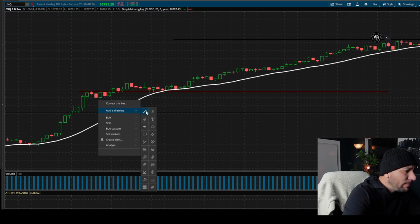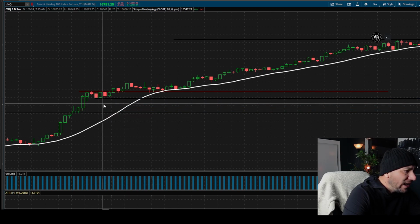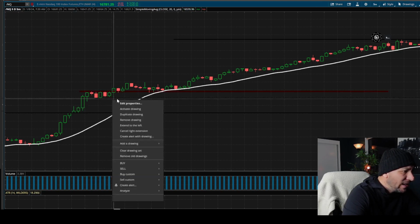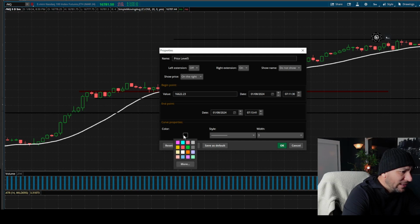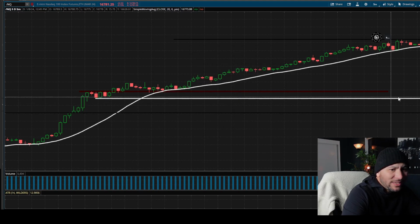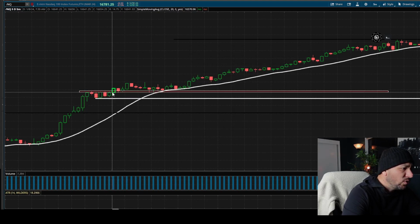Your stop's going to be below the structure, okay? So your stop loss would be below here. It's not that big of a stop loss, okay? And I can actually change these to white, that way you can see them a little bit better. We're going to save that as the default. So your stop loss would be here below 16,622. Your entry would be here at 7:30 a.m.